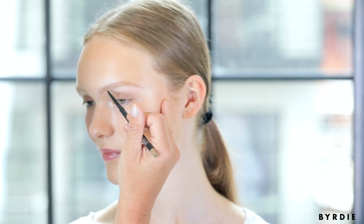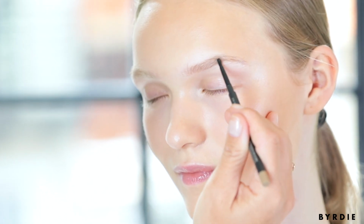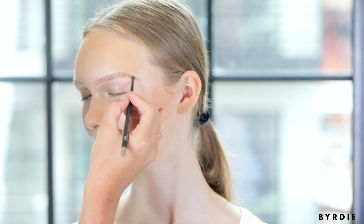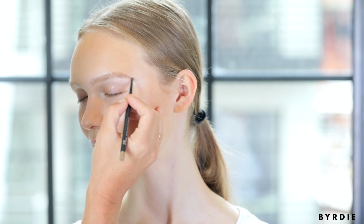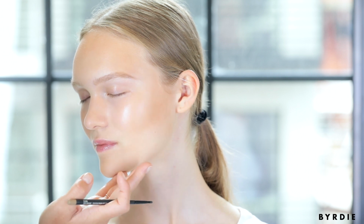It's a good place to start. Sometimes your hair can be quite fine in that area as well. So it's just going to give you a little bit more definition. Feather out the end really softly. If you need to blend that with your finger, go for it, because you don't want to have a harsh edge. You want it to look very natural.